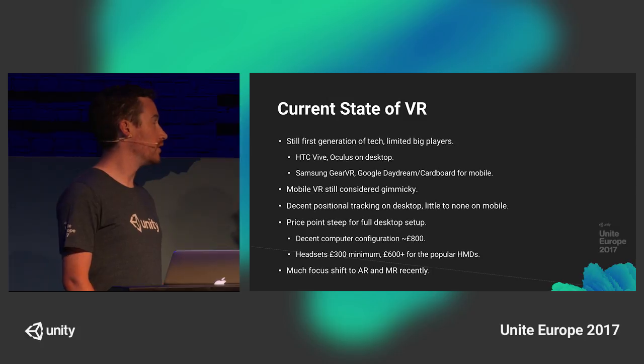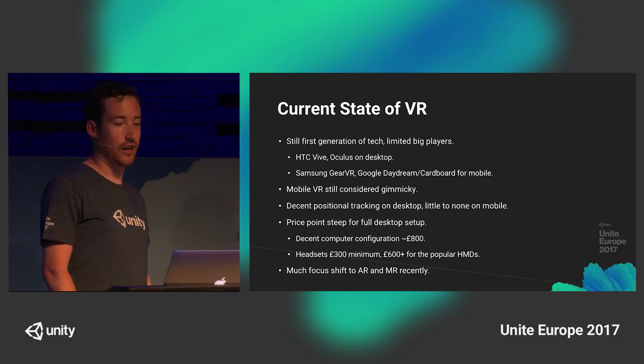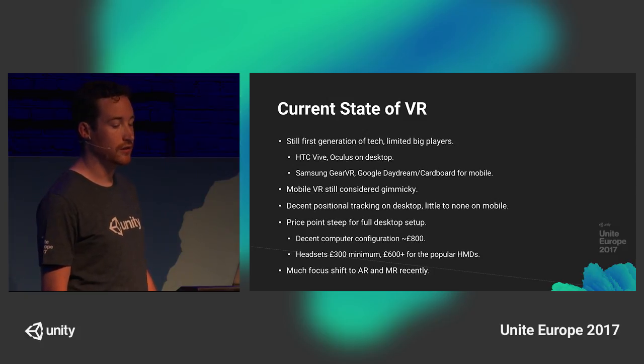Unfortunately, mobile VR is still considered not really a big player. We've got lots of little kind of quick experiences in it. Not a lot of huge investment seems to be being put into it, but it is great because you're not tethered and everyone has a mobile phone, which can generally do some decent VR.